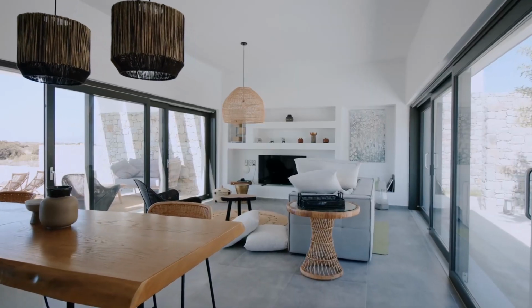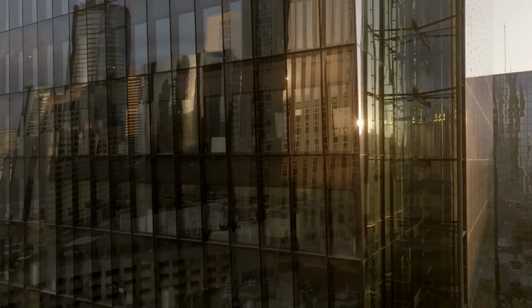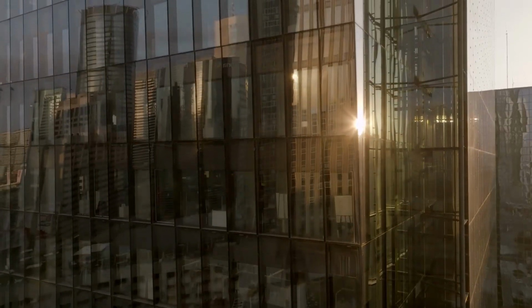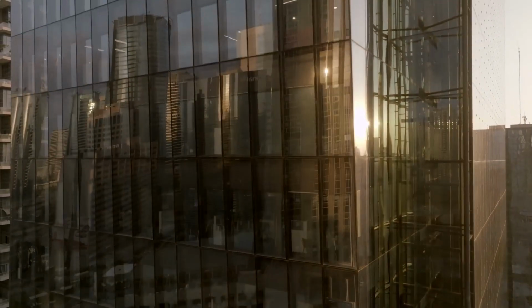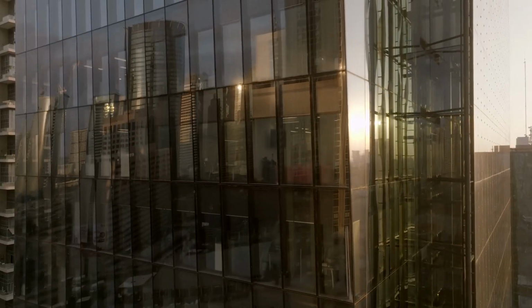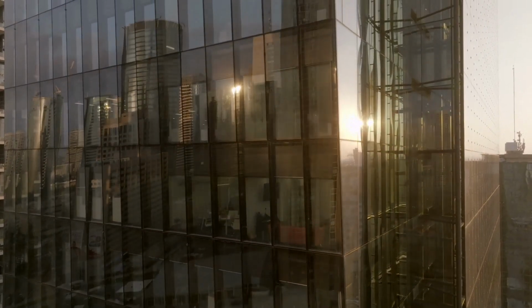With large glass surfaces, an important question arises. How can solar radiation be controlled without limiting the design? One proven solution is louvres. They direct light, create shade, and can also be used as a design element. This means they are not only a technical component, but also help shape the character of a facade.